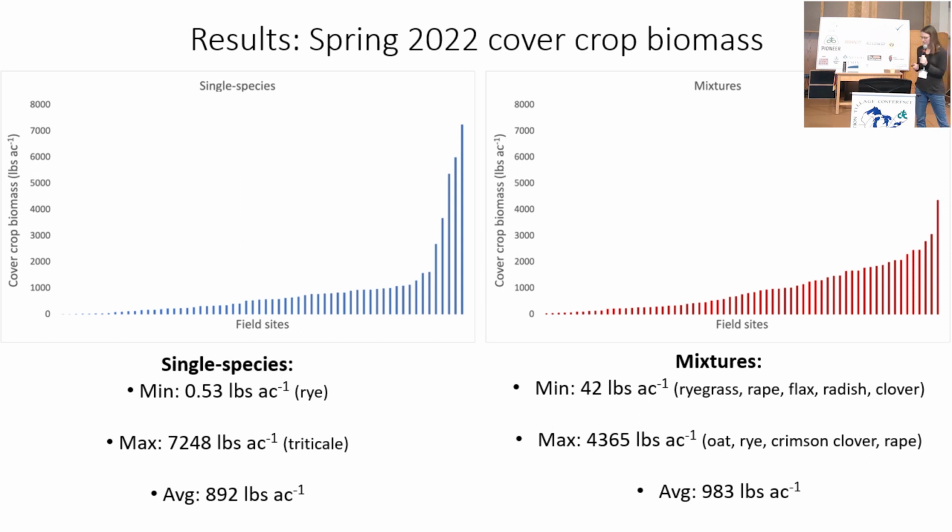These are the initial results from that first year. On the left is the sole planted cover crops, mostly rye. And the red bars on the right are the mixtures. So overall, one interesting thing from year 1 was that the mixtures were slightly less variable. So going back to what I was saying in the other study, the mixture biomass was a bit more stable, less variation across all of these fields.